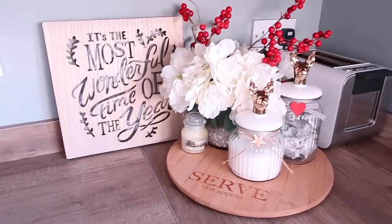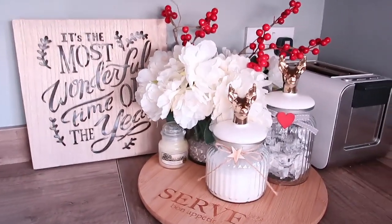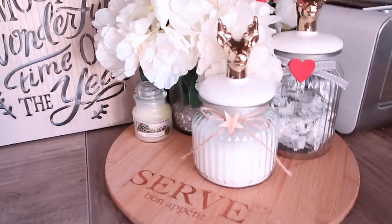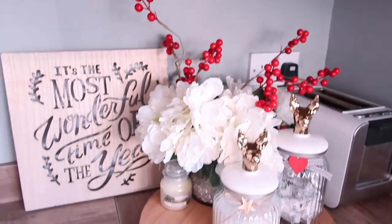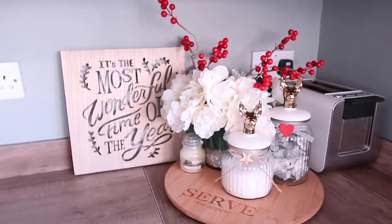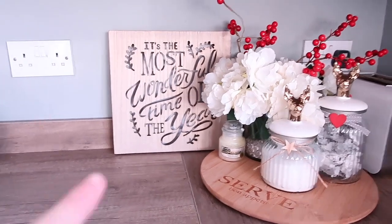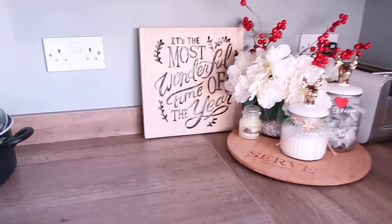Okay, so this is my little Christmassy corner. This does light up, so when I get batteries, we'll put them in. We have my little tea and sugar in the little parts. So I've just swapped out to this. I could change it, but for now I think it's enough. And then this sign, I have another sign as well, but it's for the hallway, but I might pop it in here if I don't use it. So for now, I think I've done pretty much all I can do in the kitchen. So I'm gonna move on to the hallway.